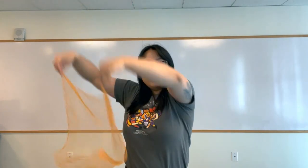Great job, everybody. Our next song is a scarf song. If you don't have a scarf at home, you can use a tissue, napkin, a towel, or even a sock, anything that waves. So this song is gonna be about a butterfly. So we're gonna make our butterfly fly through the air like this. Then we're gonna fly up high, we're gonna fly down low, and we're gonna fly round and round. All right, you ready to start the song?